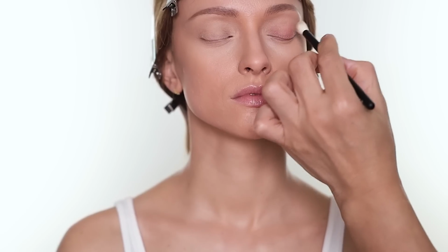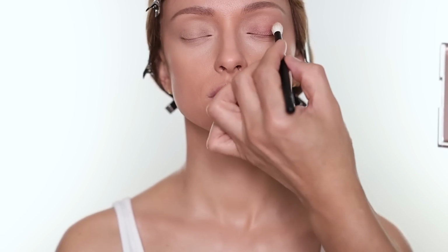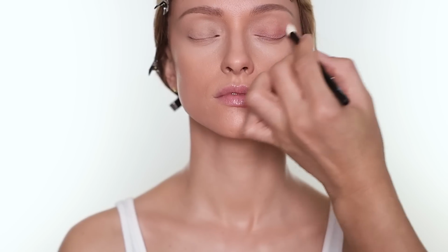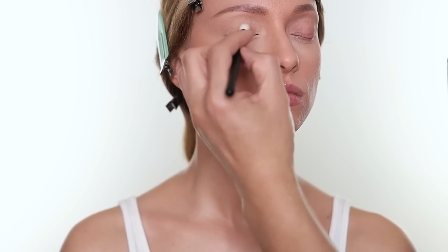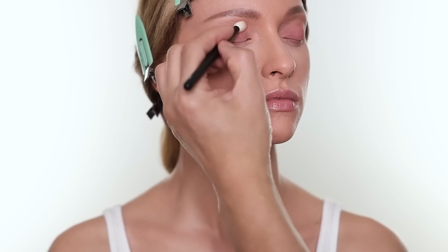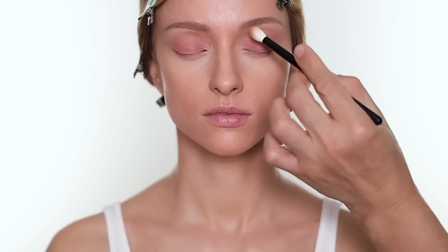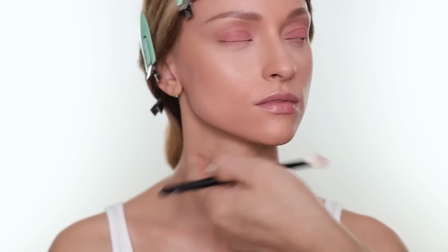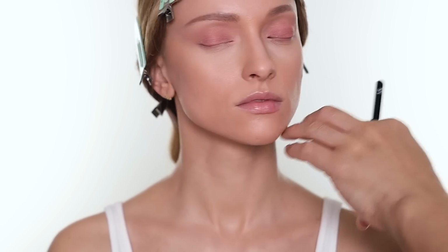You see what I'm doing? One eyeshadow all around the crease area. I'm doing the same on this side. This is such a beautiful color, and you see that I just use one shade and I just blend it outward and upward. Simple. I think anyone can know how to do this.